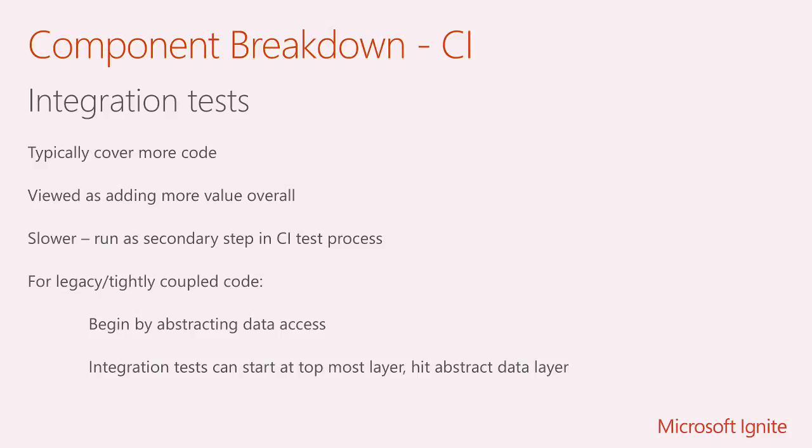testing at the very top of your application and potentially also coming in from the bottom end, in that maybe you're hitting the database first, but over time you can start to refactor and abstract that database layer so that you can actually mock that out and still do integration tests, but slowly attack it from the top and the bottom and slowly start to refactor your code so it makes it much more testable.